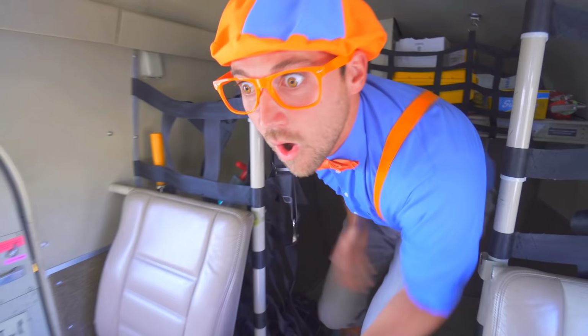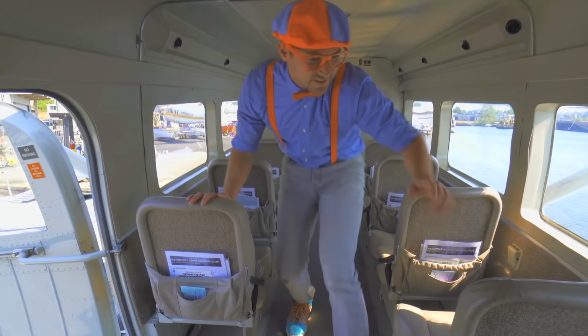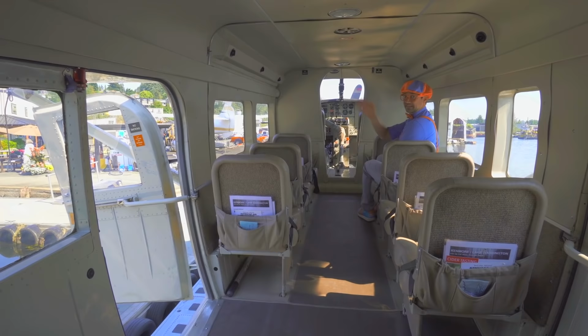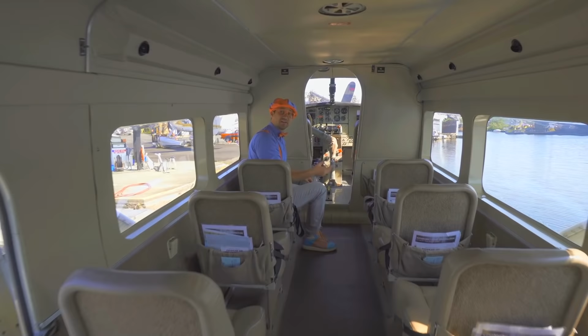Wow. Oh, there's so many seats. Whoa, it's like I could sit in this one. Or I could sit in this one. Or this one. Hello back there. Oh, or I could sit in this one. Whoa, or I could sit up in this one. Come on.